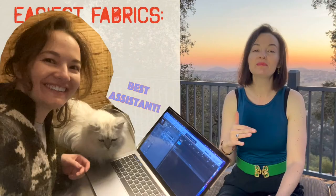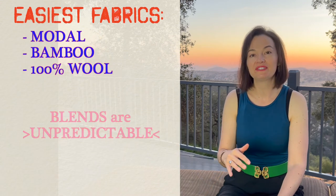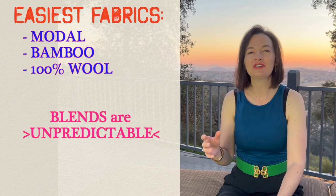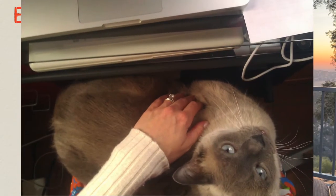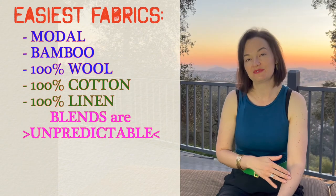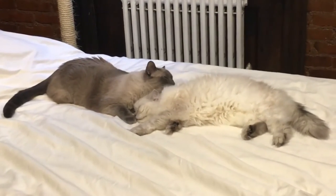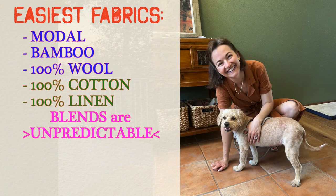In general, 100% of any natural fiber is pretty good, but it's been hit or miss with blends. Even when it's only like 5% of a synthetic, or a blend of two natural fibers, it's just inconsistent. 100% cotton and 100% linen have been good, but I have more experience with those for bedding. I do have a few new tops that I've worn with Fifi, and they've been great for her short-haired dog fur coat.